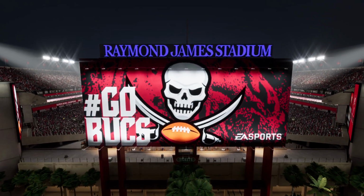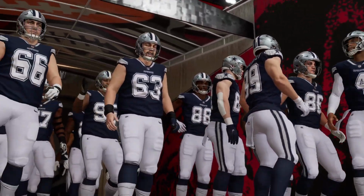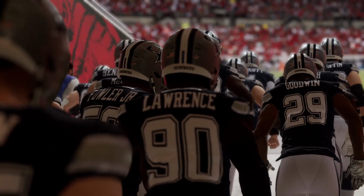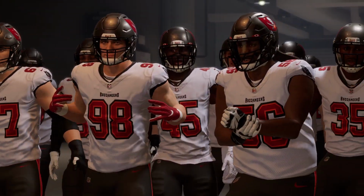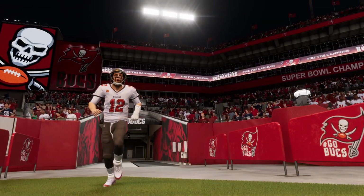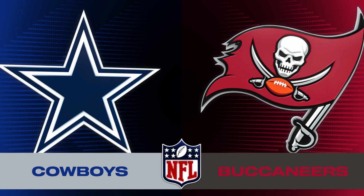EA Sports coverage of the NFL has us on the west coast of the Sunshine State. Downtown Tampa's the spot, Raymond James Stadium. Tonight, we've got the crew set for what should be a real treat, a great Monday night matchup between the Dallas Cowboys and the Tampa Bay Buccaneers.